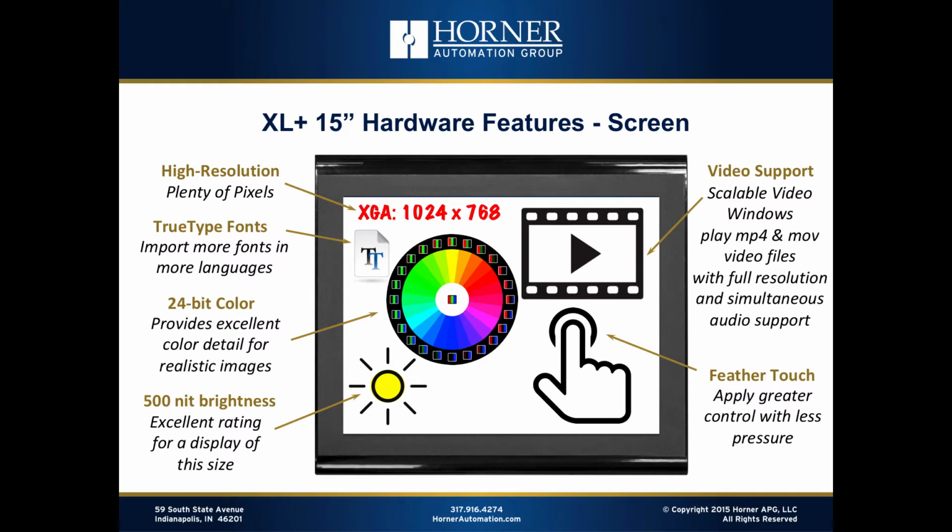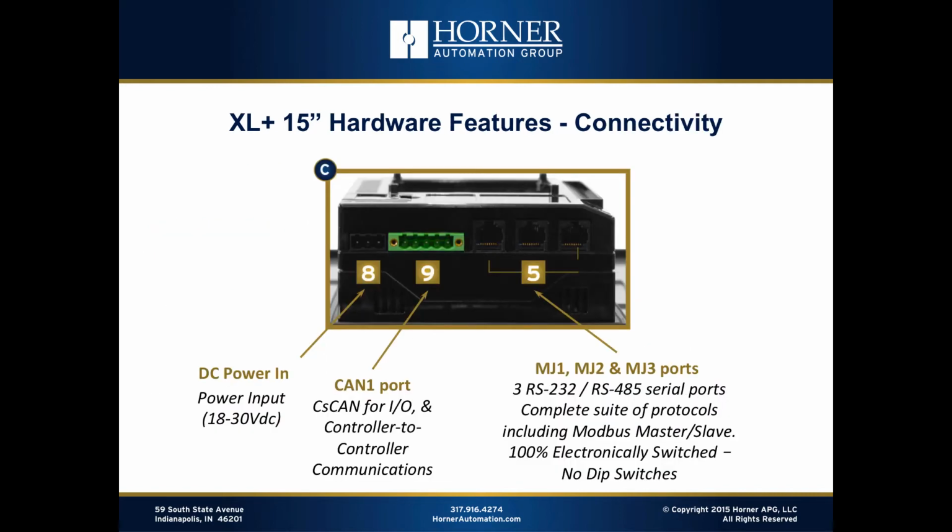Next, let's take a look at the connectivity on the XL Plus. First, let's take a look at the side towards the hinge. The XL Plus is powered by typically 24 volt DC. It supports a range of 18 to 30 volts DC. That means it's not necessarily designed to run at 12 volts.